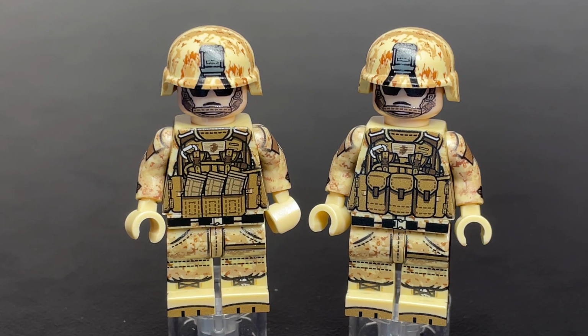Beyond that, I don't really think that there is anything else to add. This is a highly detailed figure from a really good design company. I think that they really put out a product that is very exemplary, and very much so compares to Brickmania and all the other large companies, as I've said in the past.